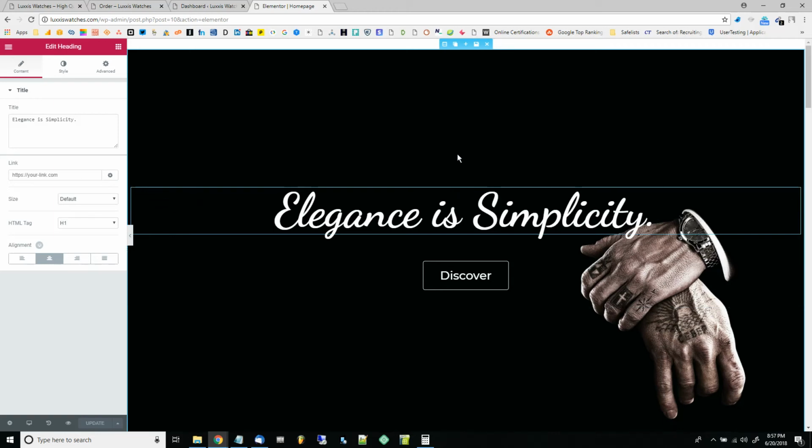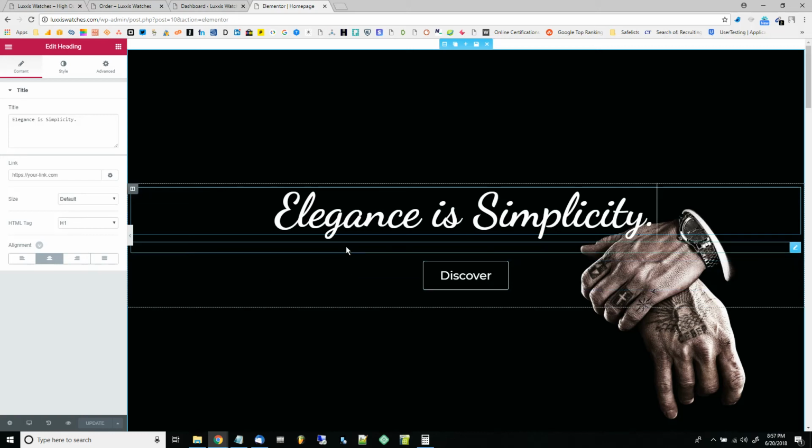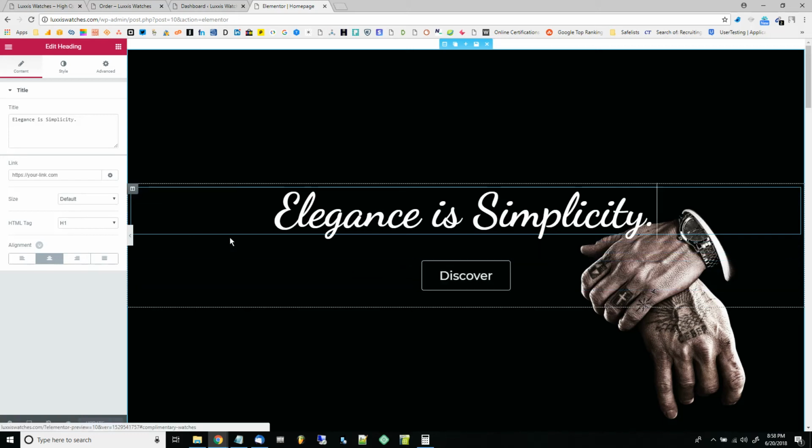And here, up here, this is the section. Okay, so we've got the section here, which contains these different widgets. And then we've got the column, which can contain multiple widgets, like you can see here. There's a spacer widget, there's a button widget. This is all contained within this column.